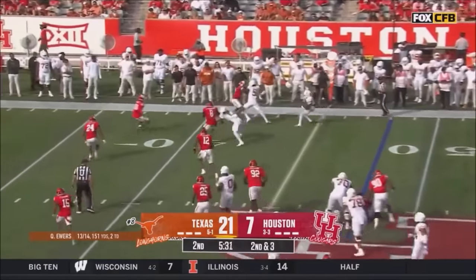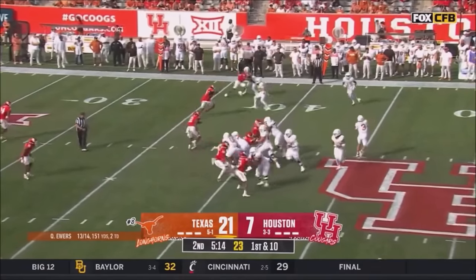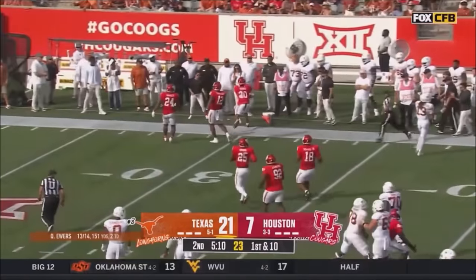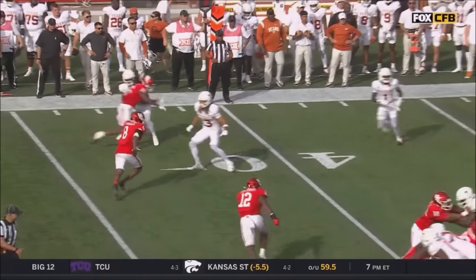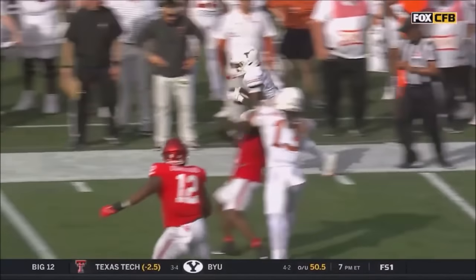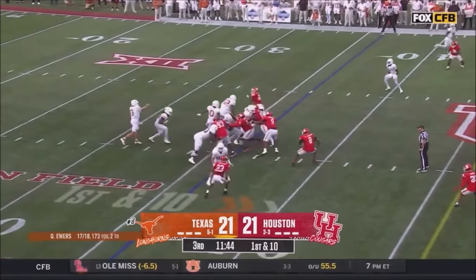Again, they go with that quick toss out to Xavier Worthy. Coverage, so he can affect it. They're going to do it again. Look out. Ahead for at least 10 this time. That's 10 yards. The blocking is up front, but this is man concepts now. The safety is responsible for that third guy. You got two out there, and one guy's going to make you miss.